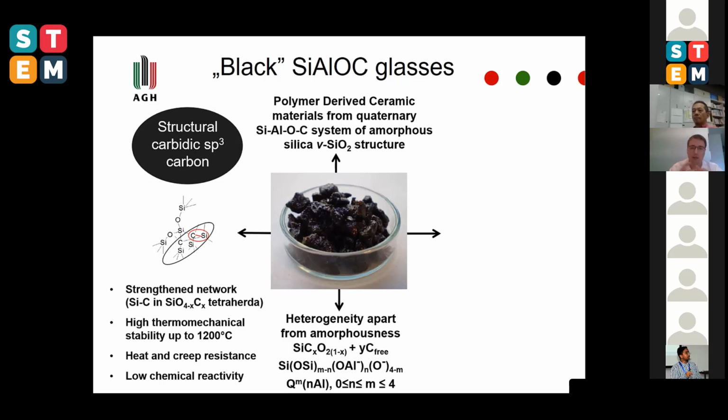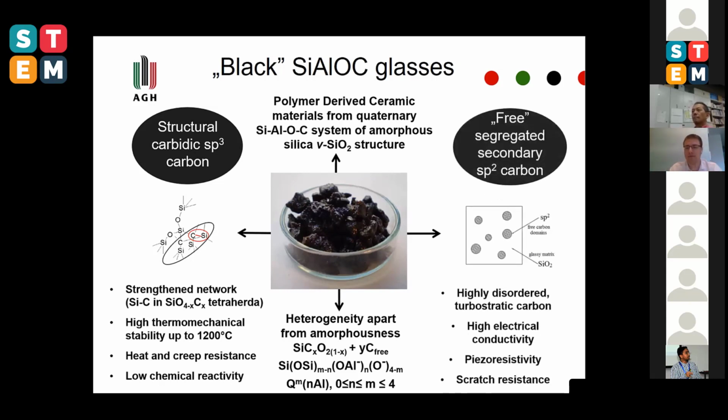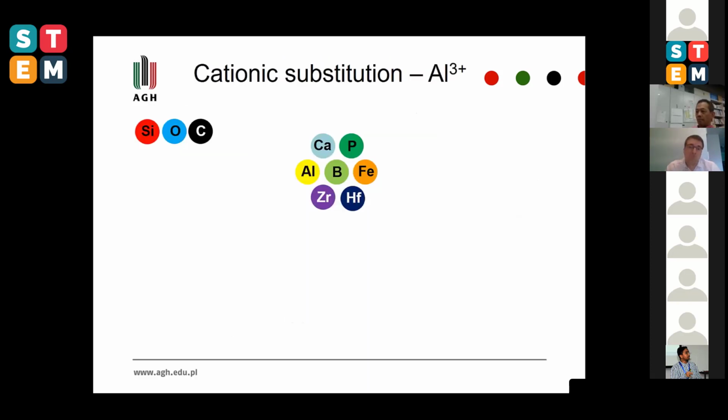However, on the other hand, when some kind of threshold of the carbon concentration in the structure of the glass is exceeded, then the so-called free carbon phase is formed, sometimes called segregated or secondary carbon, in the form of highly disordered turbostratic carbon, which induces the high electrical conductivity, piezoresistivity, and scratch resistance when we apply coatings.